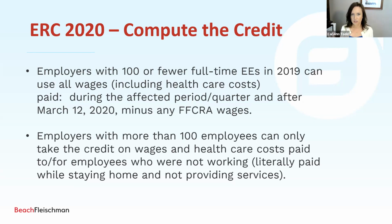So I have 2 employers that actually did this. They're large employers. They both have over 300 employees. They were shut down for 6 weeks by local government order, in this case, not state. The city shut them down, and they got a copy of that order. Due to the nature of what they do, they have a skilled workforce. They could not afford to let their 350 people go on unemployment. So they paid full wages and full benefits for 6 weeks. And these people literally stayed home and did nothing. And they were able to take the employee retention credit on those employees for that 6-week period of time when their employees were being paid, but not working.